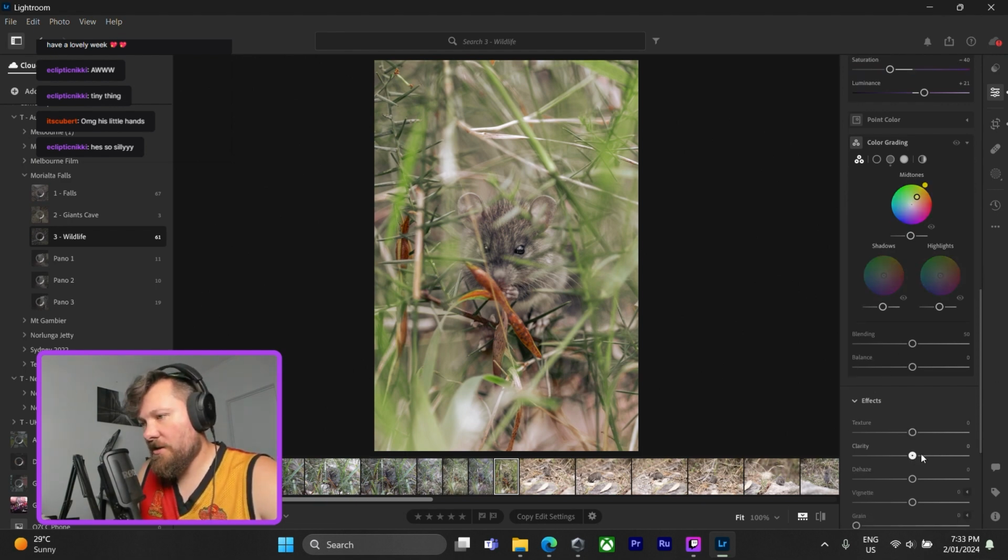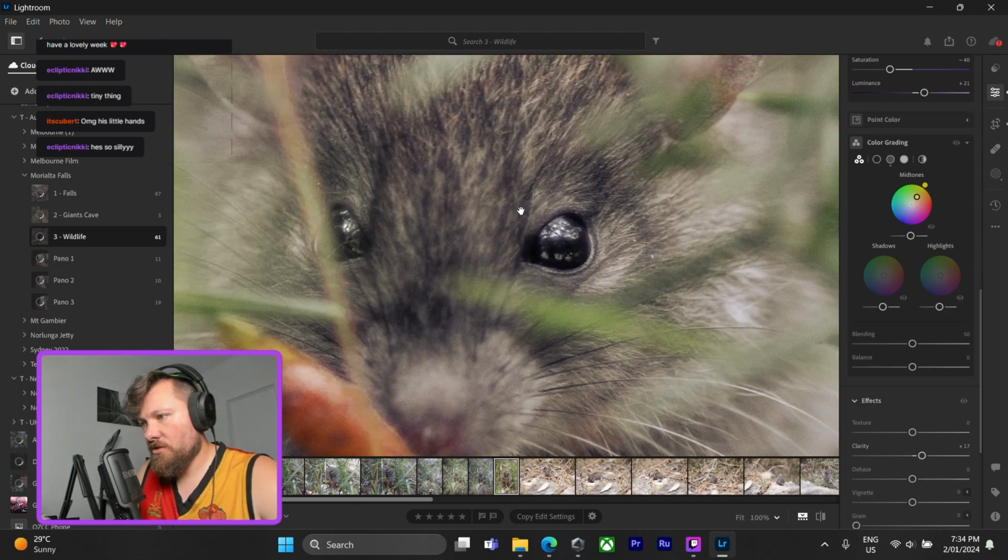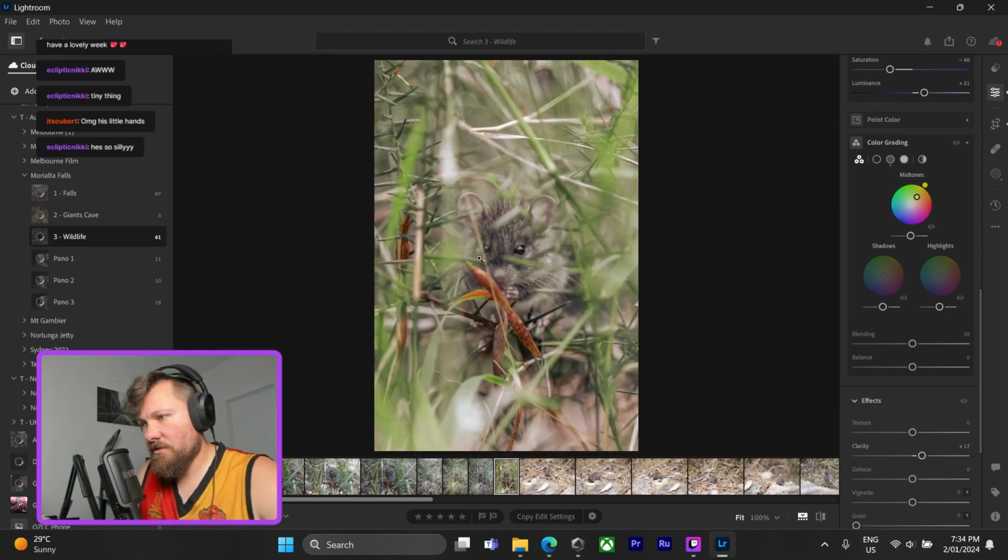Alright, let's quickly go up to clarity. Just make it a little bit more clear. Make it a little bit more crisp. If I go full, it's just going to be too much. I always try not to go over 20%. I think 17 here is pretty good. Just to increase the eyes and crisp lines out a little bit more.